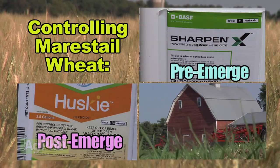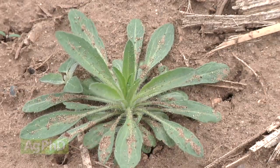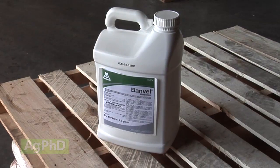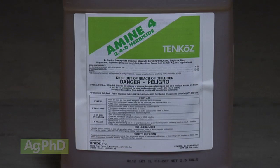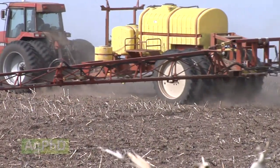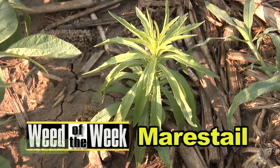But here's what I want to tell you. With the winter annual version of Marestail, which is what we do usually see, hit it really hard in the fall. Before corn, I'd use a full quart of Banvel. Before soybeans, I would use a whole bunch of 2,4-D. And I'm talking again in the fall before you plant your corn or soybeans in the spring. That's all the time we have for our Weed of the Week Marestail, but Iron Talk is coming up next.